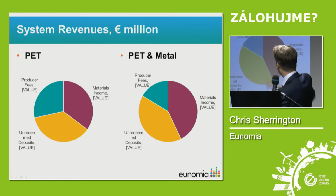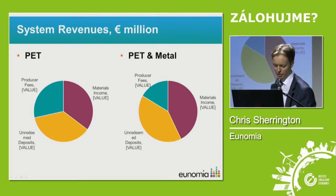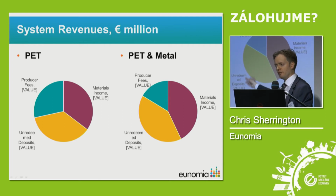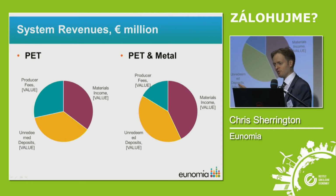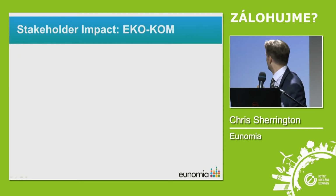Yeah, so the three sources of income are the material revenues, the unredeemed deposits, and then the producer fee makes up the balance to ensure that the system operates at no profit. So if material values are high, the producer fee will be lower, but that's entirely consistent with the producer having to buy virgin material anyway. So in terms of managing the costs, they're best placed to do that.